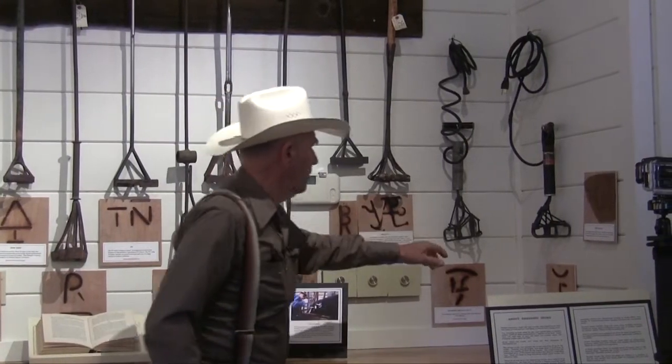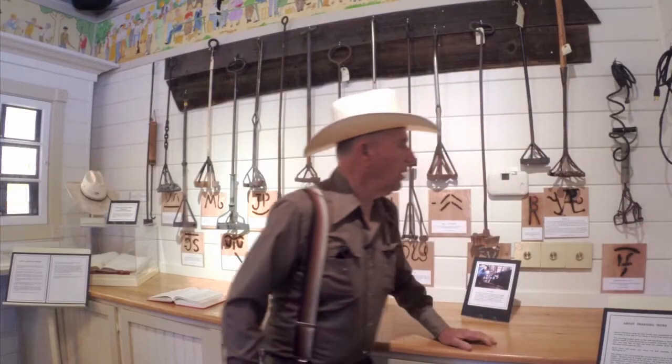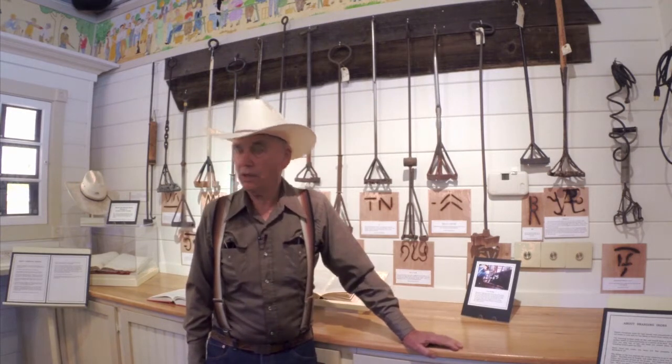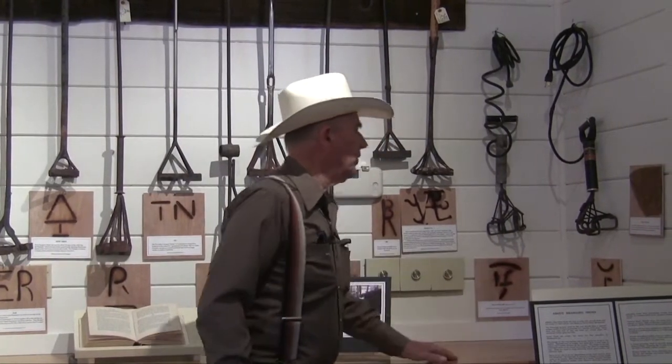But there are also electric branding irons that have to have a source of electricity, but they get hot instantly, and they're very, very effective and very popular in this day and age, and there are two of them here that are made with that.